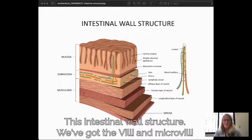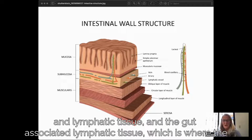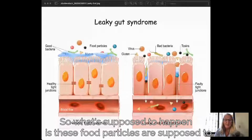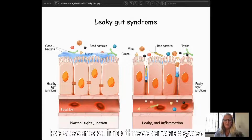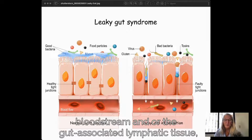To this intestinal wall structure, we've got the villi and the microvilli and all that good stuff in the mucosal layer, the submucosa with all the blood vessels, the lymphatic tissue, and the gut-associated lymphatic tissue, which is where the immune system lives, and then various layers of muscle. So what's supposed to happen is these food particles are supposed to be absorbed into these enterocytes and then further processed and then dropped into the bloodstream and/or the gut-associated lymphatic tissue.